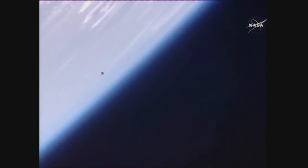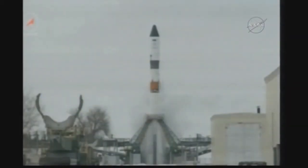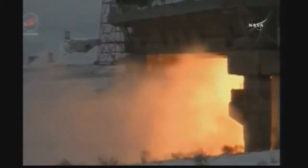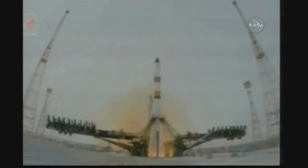The Progress 62 cargo craft, which is a new genre of cargo vehicle containing a number of systems upgrades, particularly in the area of communications and telemetry, began its journey from the Baikonur Cosmodrome in Kazakhstan on December 21st, a very chilly morning. Heavy overcast at the Baikonur Cosmodrome as the main engines lit up at 2:44 a.m. Central Time, 2:44 p.m. Kazakhstan time.